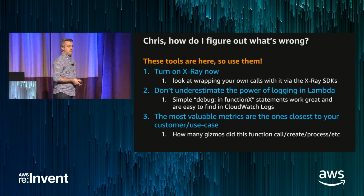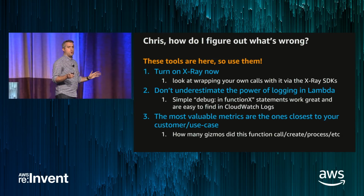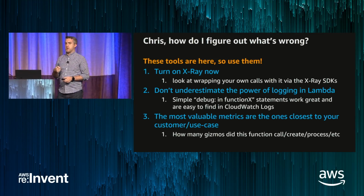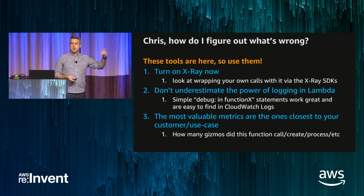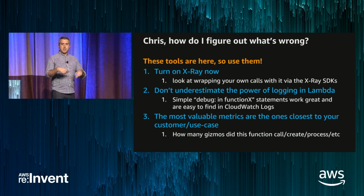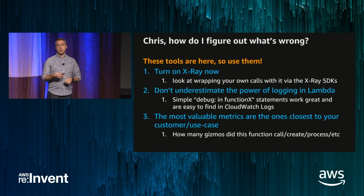That's totally fine. The other is not to underestimate the capabilities in logging. So again, we don't require you to install logging agents or do anything with your code. Just a very basic output statement from whatever the language is that you're using in Lambda is enough for us to capture that in CloudWatch logs and make it available to you. And there's all sorts of things that you could capture that are application specific that you might want to look at. And then lastly, the most valuable metrics that you're ever going to generate are the ones related to your customer. So inside of your application, creating metrics or creating log lines that are more about application data and business relevant information can be really useful to you.